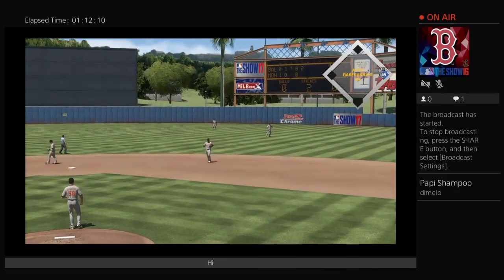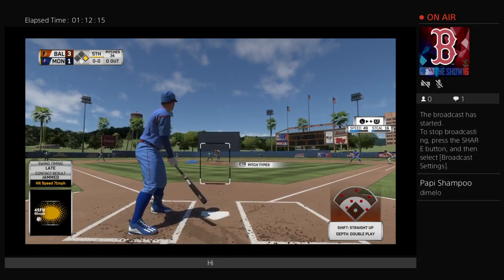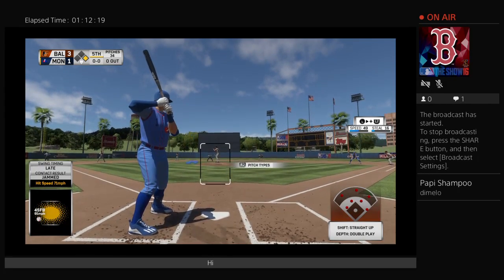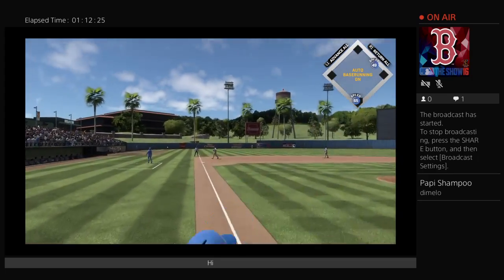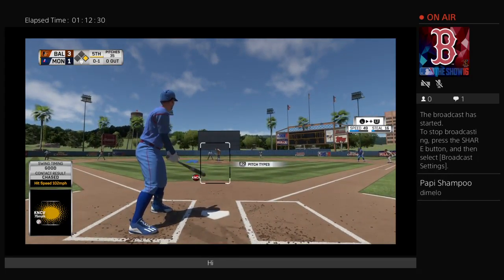Well, he got jammed on that one right there, and he's just strong enough to muscle it into right field for the base hit. It's going to be a line drive tomorrow in the paper. Correa. Digging in to try it again, Carlos Correa comes into this at bat 0 for 1 in the ball game. Swing and a liner, but this will be foul. Both clubs with 3 hits in the ball game.